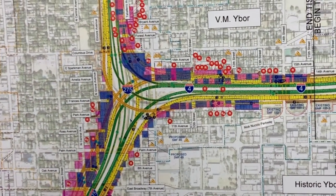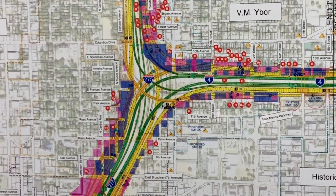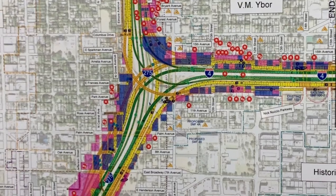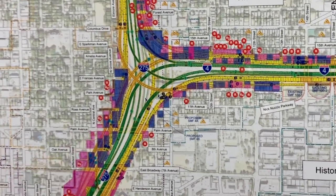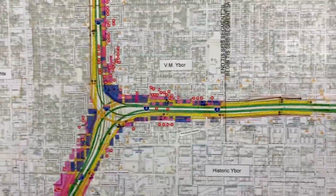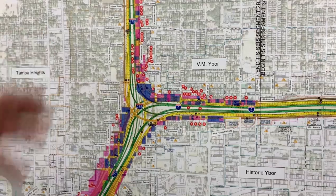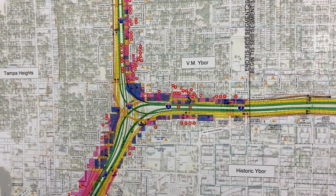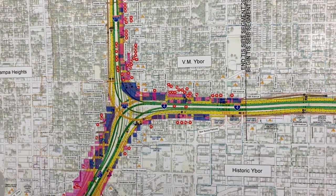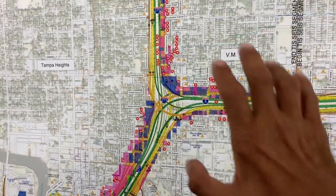So as part of the right-of-way acquisition process, they would know that they'd also be relocating a residential unit or a business unit. So as part of the purchase, they would be providing residential relocation expenses and benefits, as well as just buying the property.